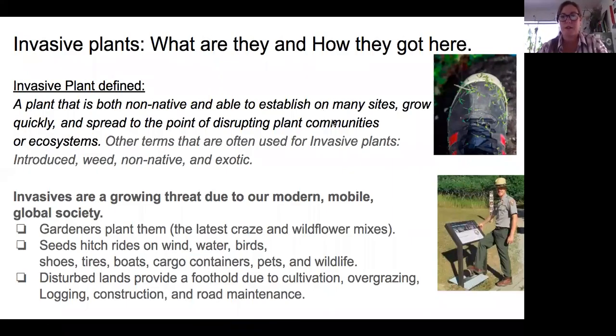All right, so let's talk a little bit about invasive plants. What are they and how did they get here? So, invasive plant defined, I got this from the NRCS website: a plant that is both non-native and able to establish on many sites, grow quickly, and spread to the point of disrupting plant communities or ecosystems. Other terms that are used interchangeably for invasive plants, although if you technically look up the definitions, they mean different things: introduced, weed, non-native, exotics. Those are all words that you hear thrown around, but they each have their own definition. We're mostly concerned with the non-native that is able to establish on sites. You know them, ivy, of course, is a famous one.